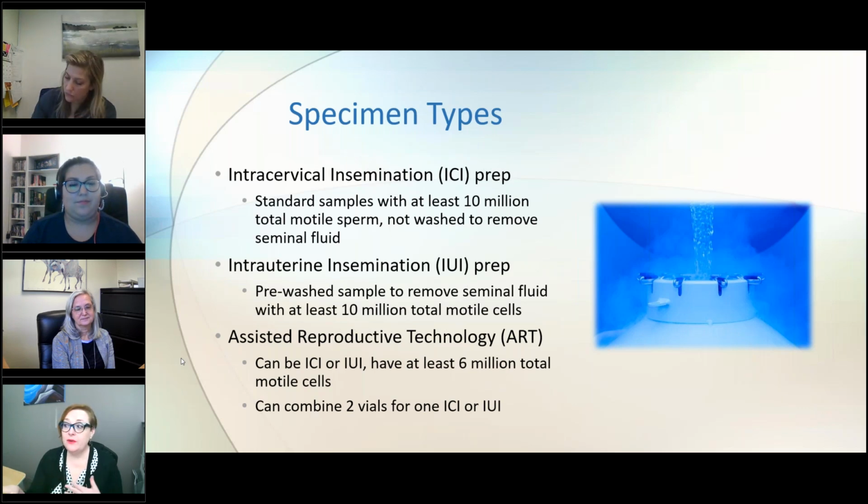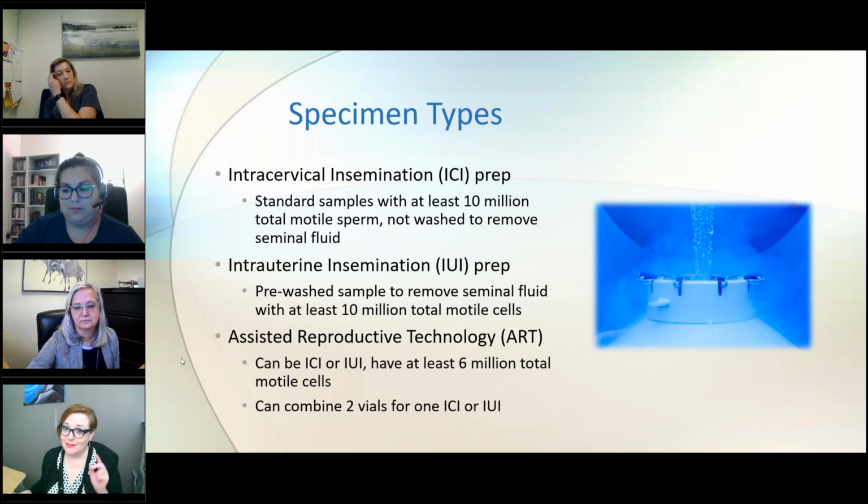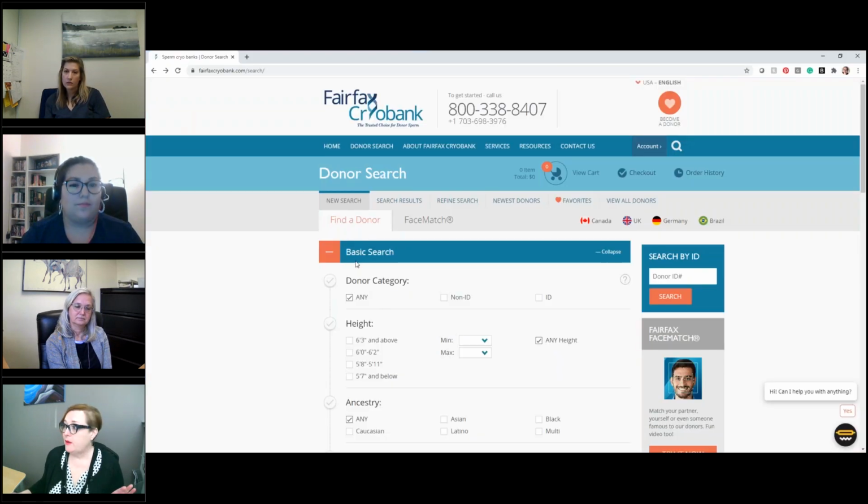So that's an IUI. You can use an IUI for an at-home insemination as well. And we offer assisted reproductive technology, or ART, vials, either IUI or ICI. Now these vials have fewer sperm in them because the purpose was to create a cost-effective, less expensive option for individuals who are undergoing either IVF, in vitro fertilization, or ICSI, intracytoplasmic sperm injection. You need far fewer sperm for those procedures than you do for a regular ICI or IUI. Two of those ART vials can be combined for a regular IUI or ICI. And we actually have a wonderful tool that will help you.